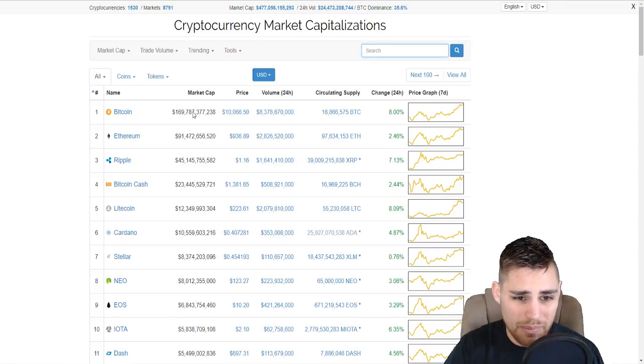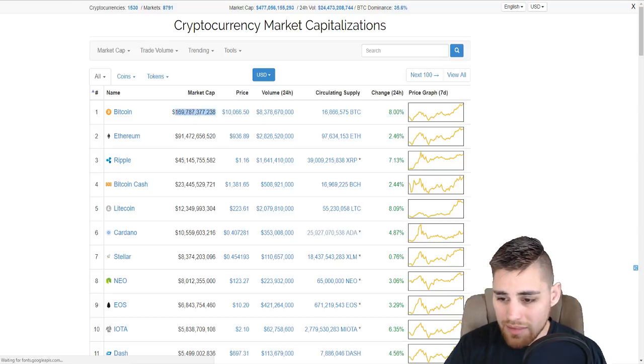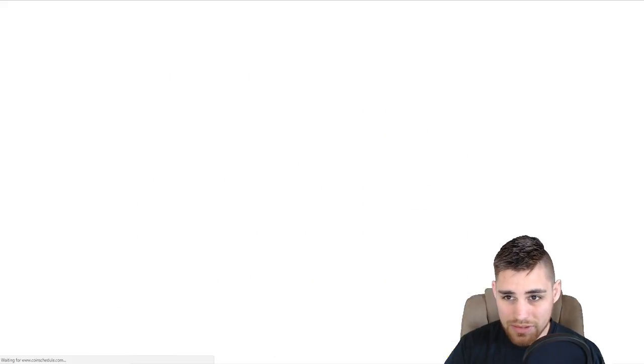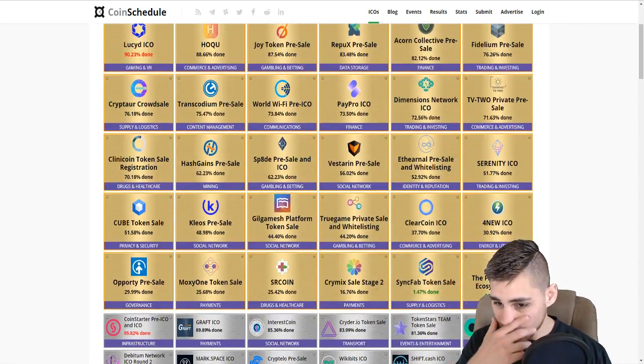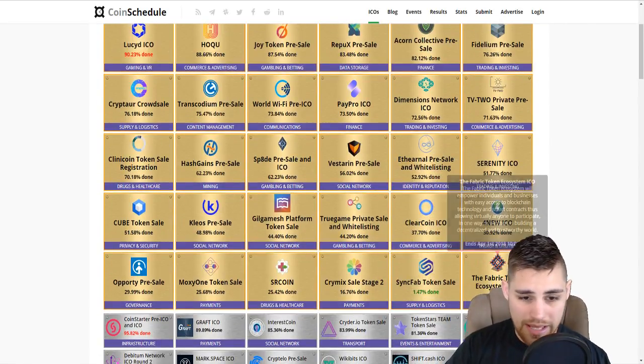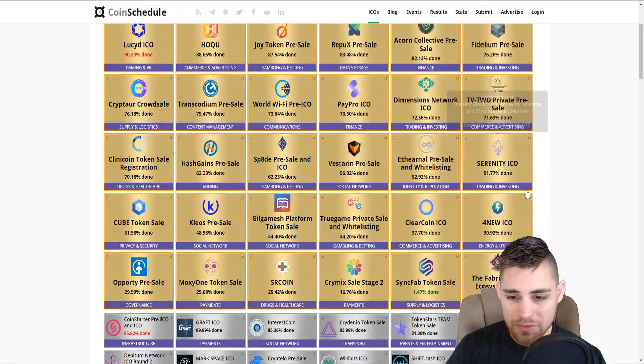And oftentimes that would have brought you more money than going to these lending platforms. So these ICOs are a little bit more risky, or not as risky at all compared to those lending platforms.